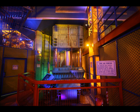Just a quick declining by degrees. This is the exit to Test Track right behind me as I take this picture. You've got that factory-looking thing, which is still broken, but now this die press is also broken. It's not moving or making noise, and so this room is now eerily quiet.